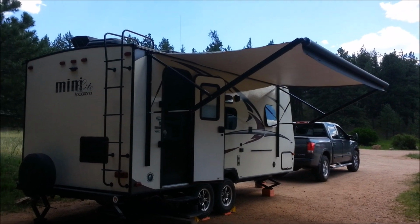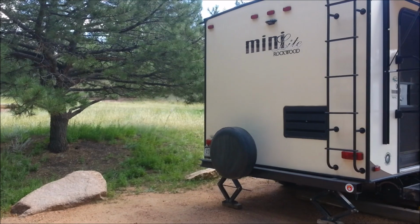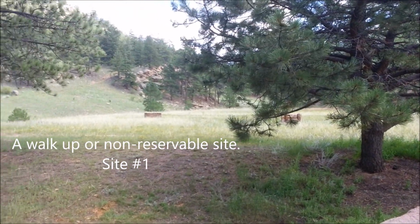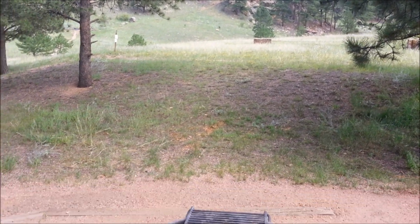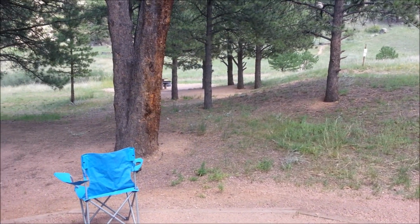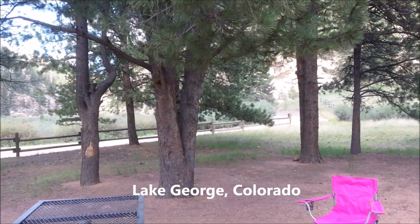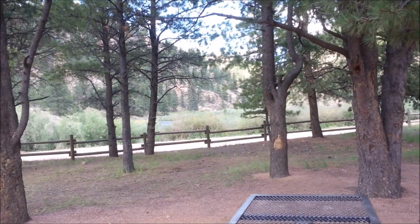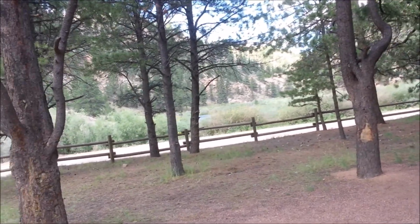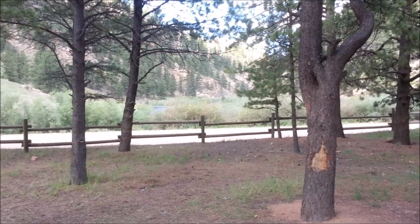We made it up to Pike National Forest, and this was the only campsite left here at this particular site. This is Pike National Forest, like I said. This is Riverside Campground. It's only about a mile off the road, just south of a town I'm not remembering the name of at the moment. Anyway, this is gorgeous. There's a river running down all along the side here. There's some beautiful falls down that way we're going to go check out.